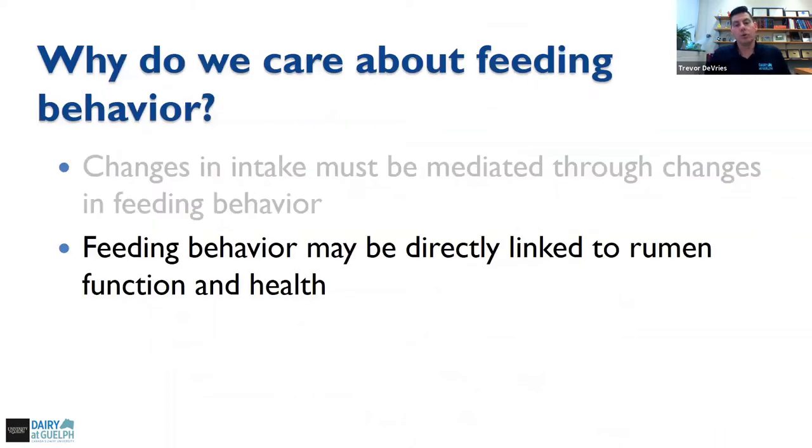In addition to the time course of eating, in terms of the effect that it has on intake, we also need to think about the effect that it has on rumen function and health. And we know that the rate of consumption, the size of meals cows have, all those kinds of things are going to have a direct impact on how quickly nutrients get into the rumen of the cow. And we know that can be problematic.